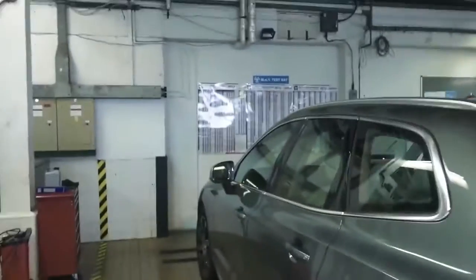Hello, I've come to Volvo Cars in North London to have a few issues checked out on my XC60 long-term test car. Right, so here's my car in the workshop and I'll show you one of the problems. So just a day or so after I had the car, I noticed this.